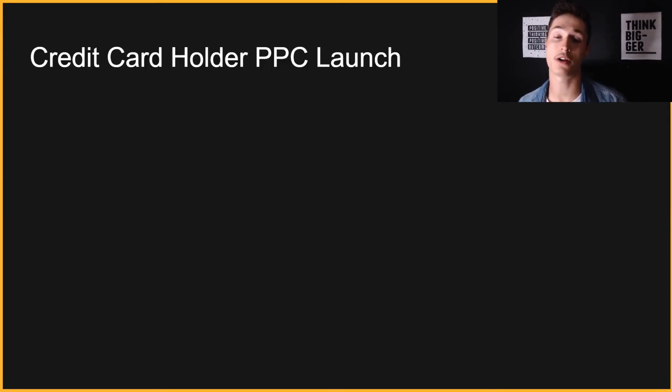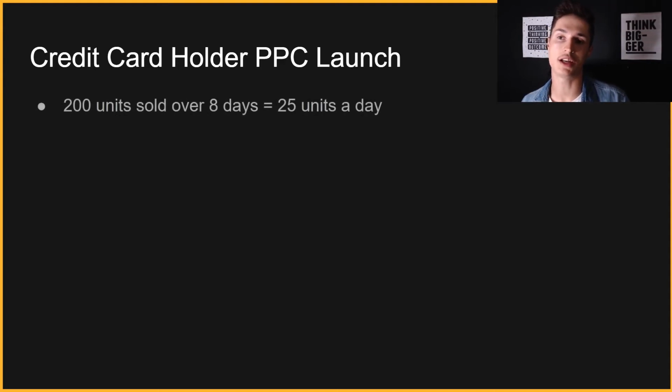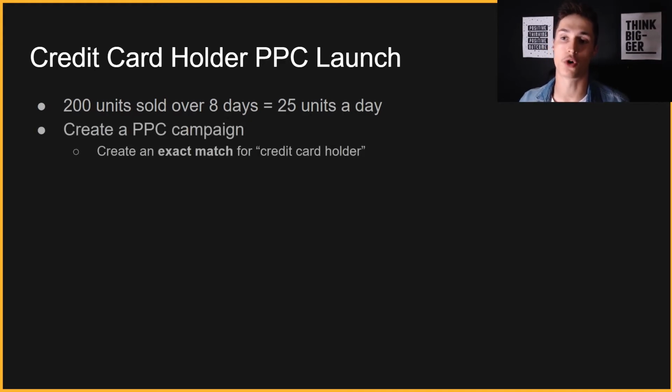Okay, this is how I'm planning to structure my PPC campaigns to launch my products. Okay, if we take the credit card holder example, what we found out was we'd need to sell 25 units a day over 8 days. So what I would do is create a PPC campaign, and we're going to exact match for credit card holder.